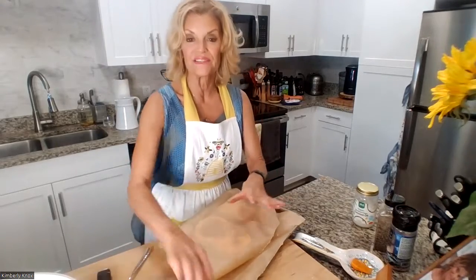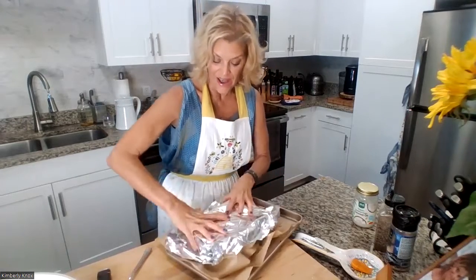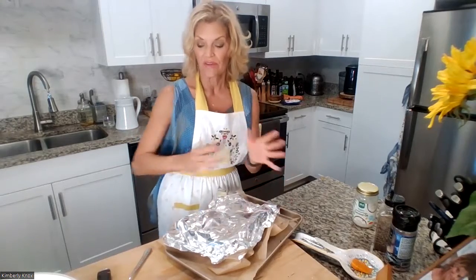It's going to create a little bit of steam, help it cook a little quicker, because we're going to stuff this with stuff from the refrigerator, which I'm going to pull out next. And we're going to make a bigger hole. We're going to cut out some of the squash after it's cooked. All right, so let me get this into the oven and then we'll check out what's in the fridge.